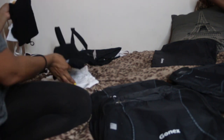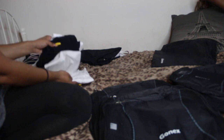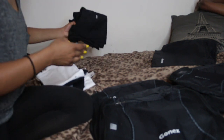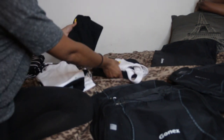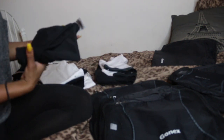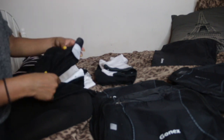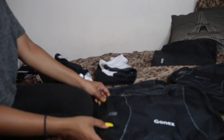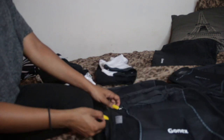Here I have a bunch of like tank tops, everyday shirts, camis, a black and white tank top, and then a white t-shirt. And this is just basic stuff that I just want to have. I also have a workout outfit just in case we go hiking and just in case we go to the gym. And then I always like to have a pair of black biker shorts. So we're going to roll that all in here.